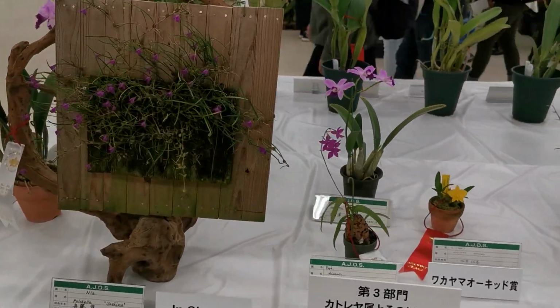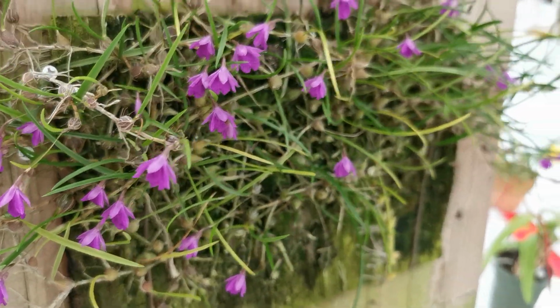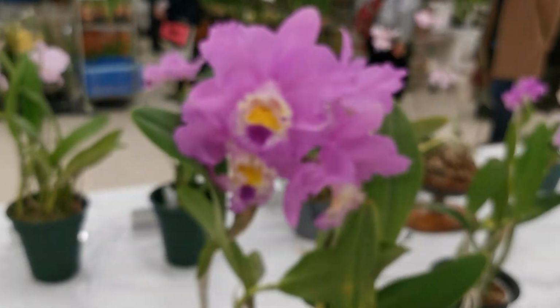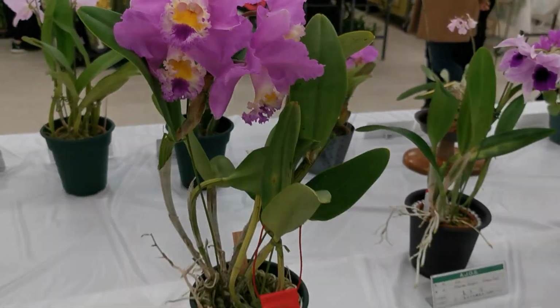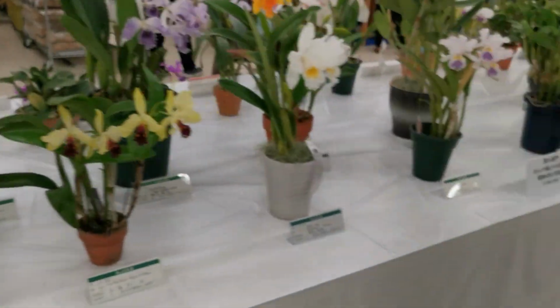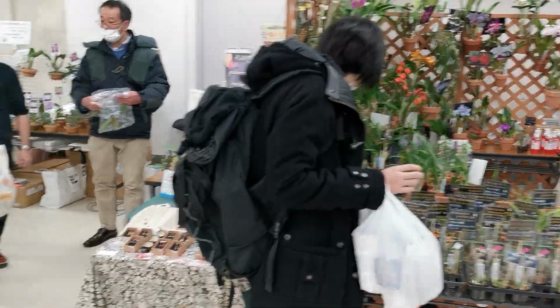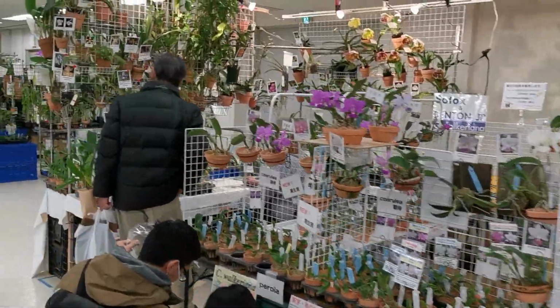And there are orchids, tiny like this, and huge like this. And here you can purchase so many of them in bloom.